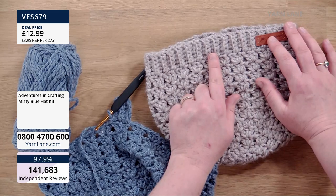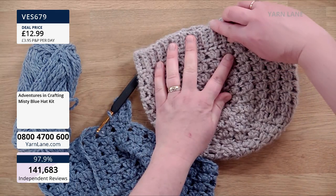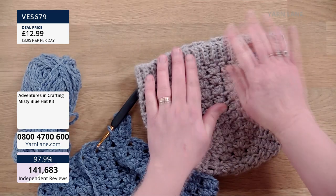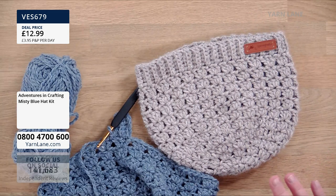Oh, yes. So, right. That's what I was worried about. Up and down, up and down. But you must slip stitch every... you skip a stitch and then you slip stitch. But again, there's photographs. There's lots of help in the pattern. So that's how you build up the rim.